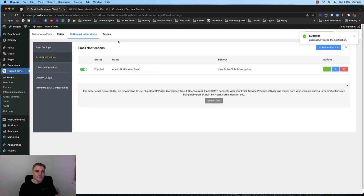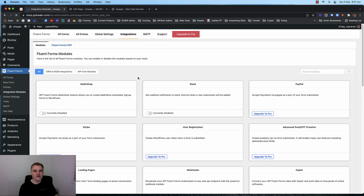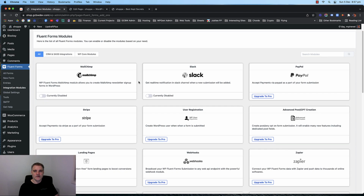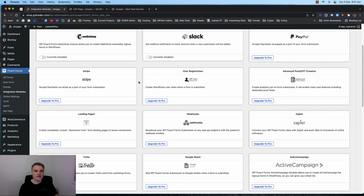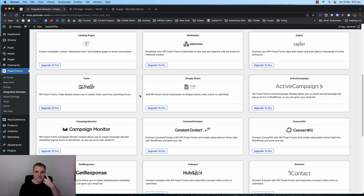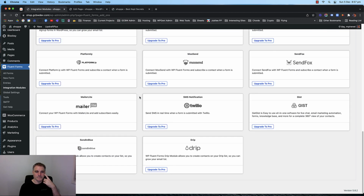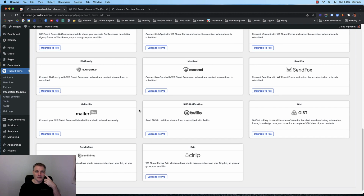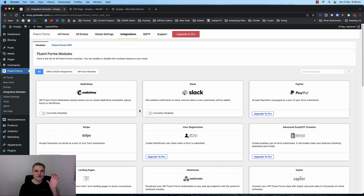Cool. And then also, you can integrate this with HubSpot or MailChimp. If you click on that, configure, you'll need to upgrade to certain things if you want to send it out to, say, ActiveCampaign or ConvertKit or HubSpot or GetResponse, or MailerLite and all that. So it's kind of limited for the free version of this plugin.